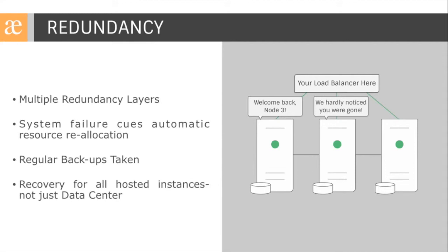Because it's a best practice, we are taking regular backups. We have a disaster recovery plan in place. All of those things are set up. It would take a monumental failure to actually need to fall all the way back to a backup that we were taking and restore from that. But we're still taking them just in case. There's always that chance that it could happen.